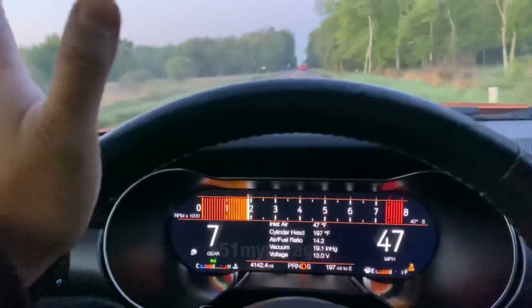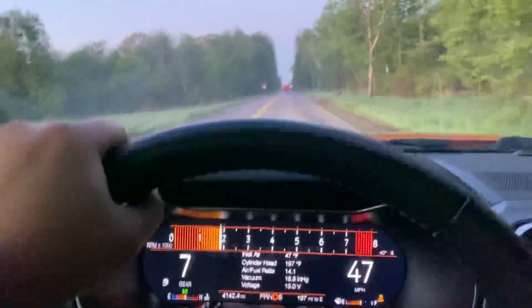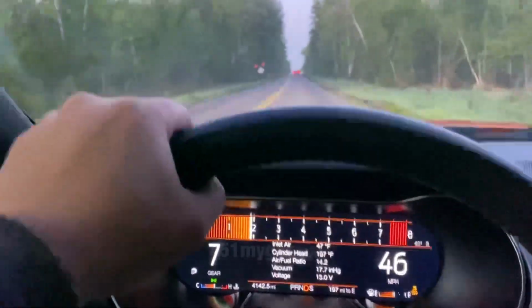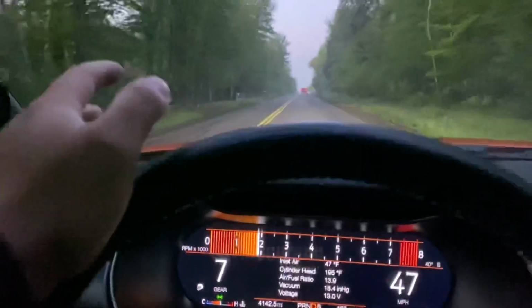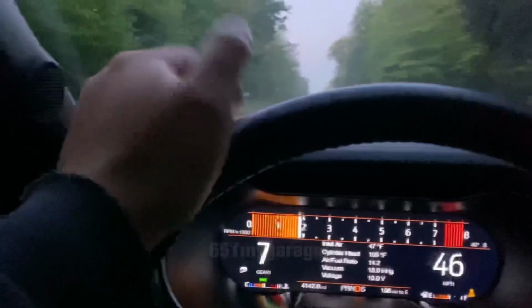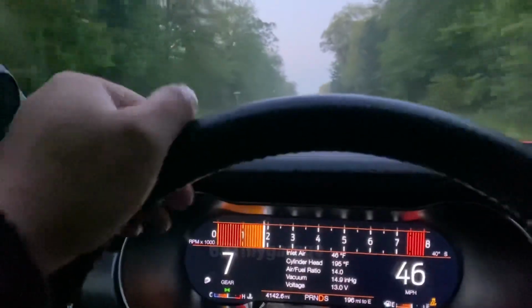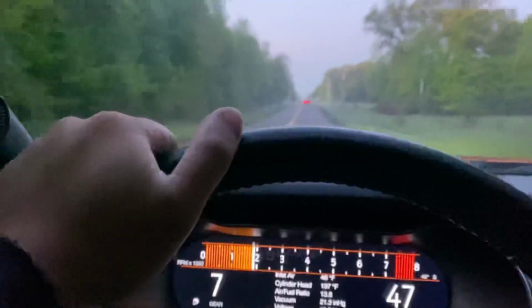Unfortunately, I did not get any baselines with this car. Maybe they can do a baseline pull at the shop because they have a dyno there. But no baselines, unfortunately. But you guys already know how Mustangs do stock. Same exact platform as the black one, just a little heavier because it's got a subwoofer in the back.